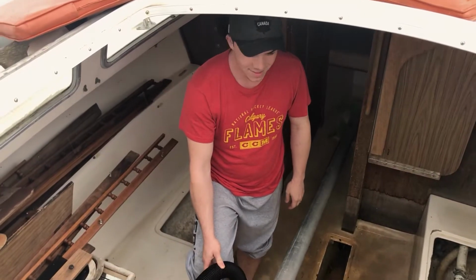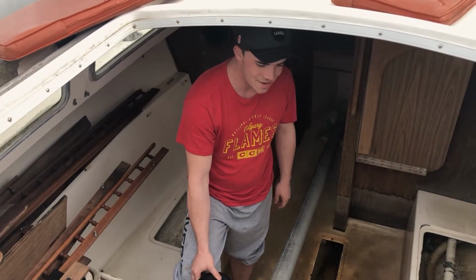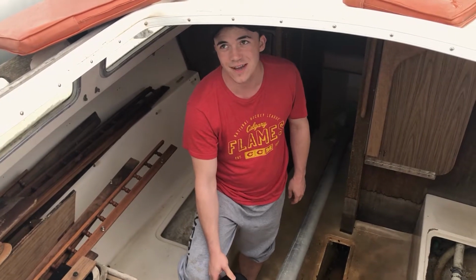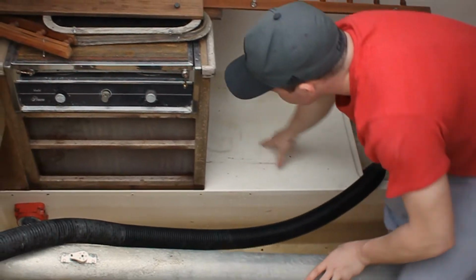Well, the boat's pretty full of water, but we're pumping it out. We'll get it dry. We'll put a lid on it that's proper, not just a tarp.